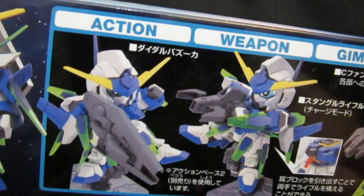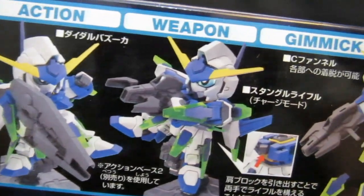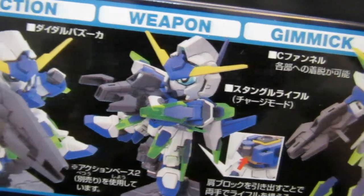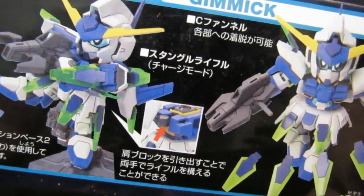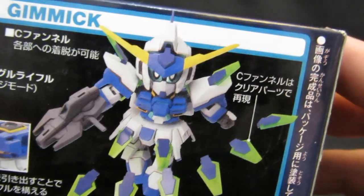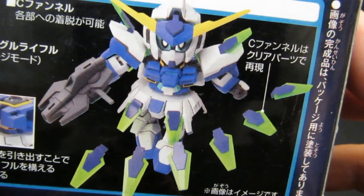And then taking a look at the action, yes, you're going to be getting a big bazooka there. So here we've got the beam rifle, here you can put on the bazooka parts, similar to what we've seen with the high grade. And it looks like you can actually move out those parts down there, which is going to look pretty good. Action Base 2, sold separately, is going to allow you to attach them on. And you can pop out the shoulders, which is always good to see. And here they are, showing off the C funnels, looking very impressive again. Green and blue launching off with the help of no stand whatsoever.